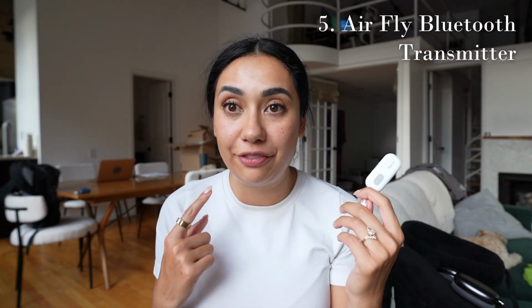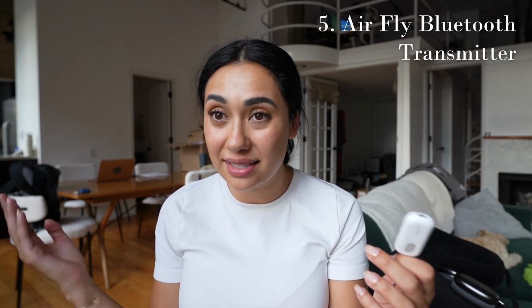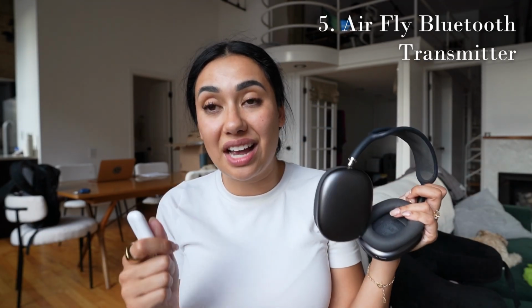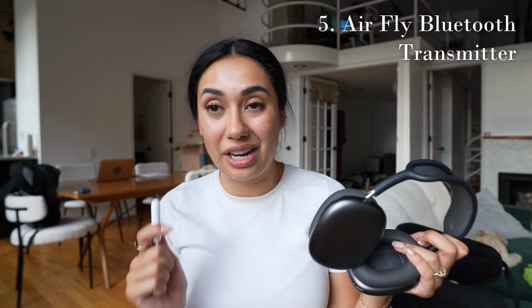This is really, really good. Those stupid headphones that come on the airplane are the worst. They are so uncomfortable, you can't hear, so I'm blasting the volume. Wearing these with my AirPod Maxes to watch a movie is such a comfortable experience. I will not travel without this in the future. I do really like it.